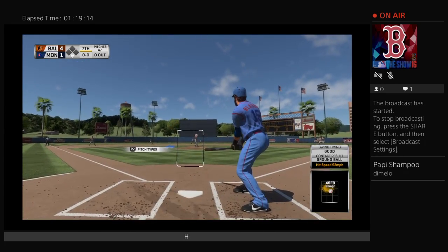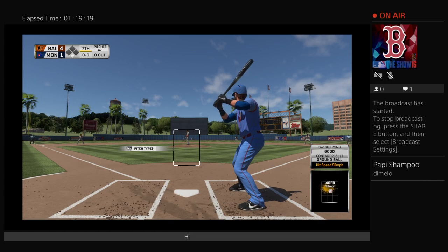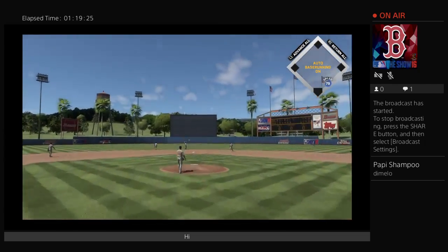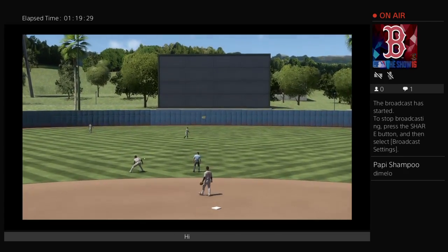Charlie Blackmon is up off the bench as he'll be asked to get something started in the home half of the seventh. Line drive to center field. And the pinch hitter is retired here, one away.